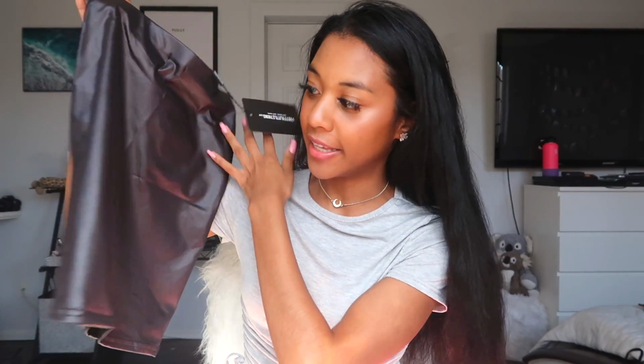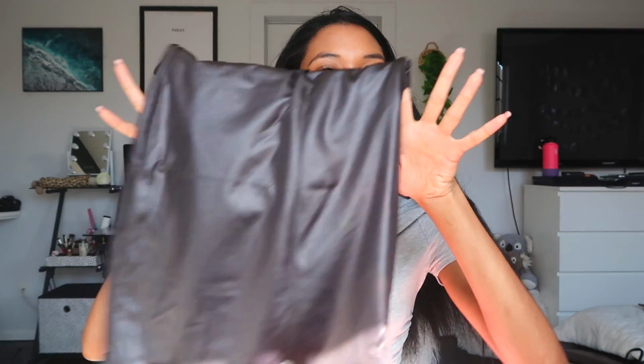The next item is this leather black tube skirt. I'm gonna, of course, make it look shorter than it actually looks. This one's in a size 0. And I mainly got this one because it was so cheap. I think it was like $5 around there, so I was like, you know what, let's just throw it in there. It's $5, so that's why I got this one.